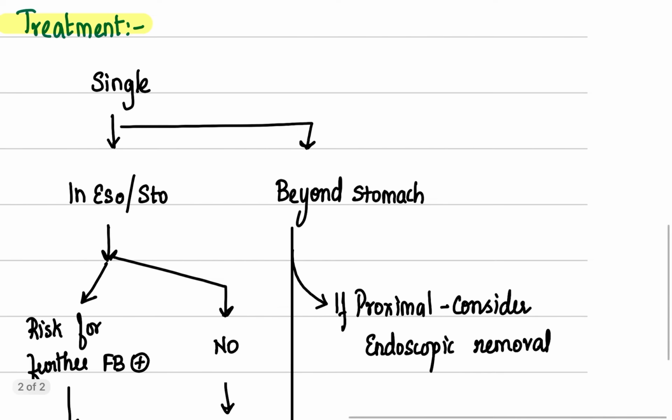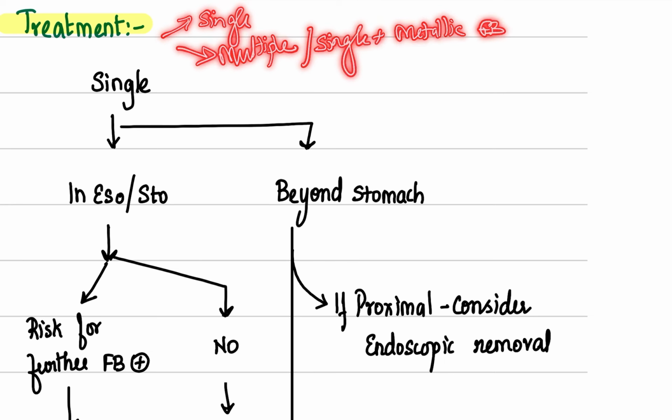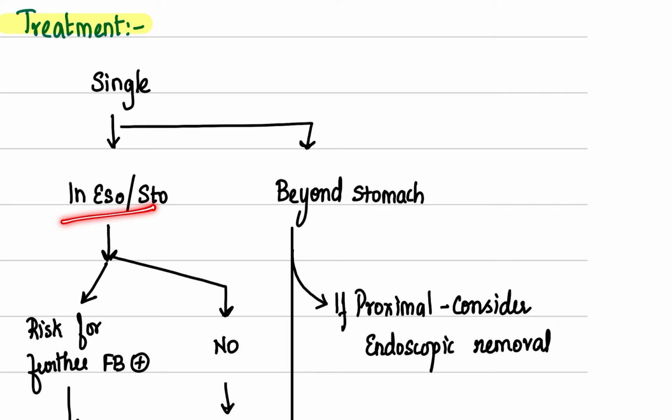Then treatment. Treatment wise depends on whether it's a single magnet consumption, or it's multiple magnets, or a single magnet with a metallic foreign object. All right. So single, see whether it is in the esophagus or stomach.